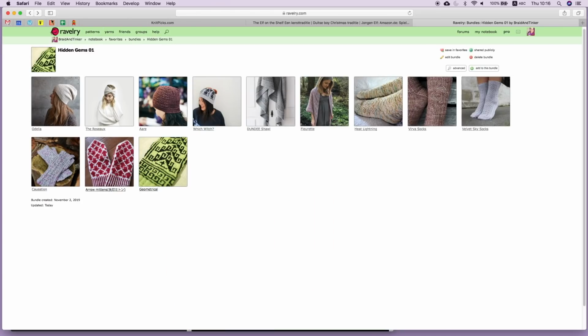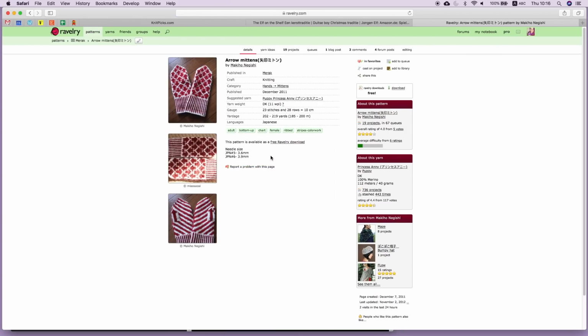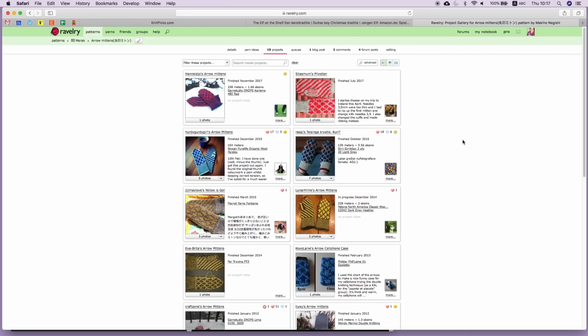Next up is the Arrow Mittens, which is a pattern by Makiho Negishi. And this is actually a free pattern. So yay for free patterns. And I really like this design. It's very... Ooh, it has 19 projects on Ravelry.